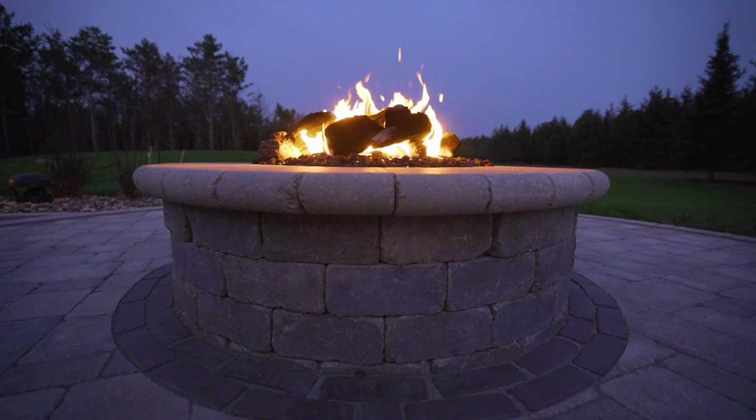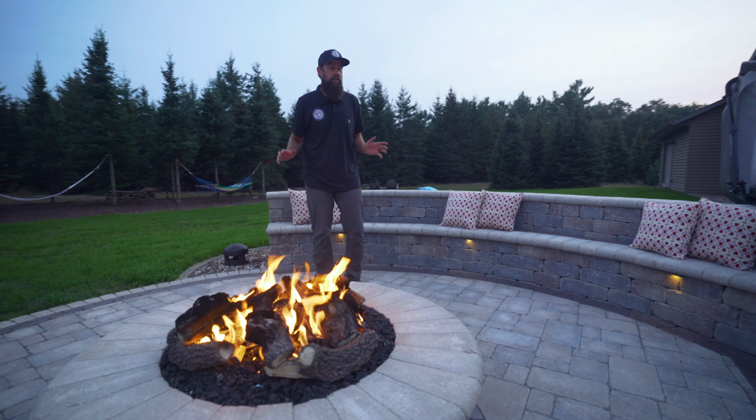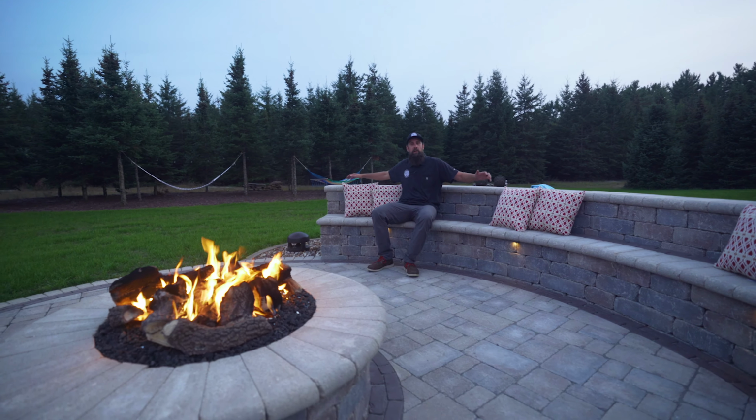And this fire puts off a lot of heat. This insert is rated for 220,000 BTUs, which provides enough heat for me to feel it even when I'm back here on this outdoor couch.